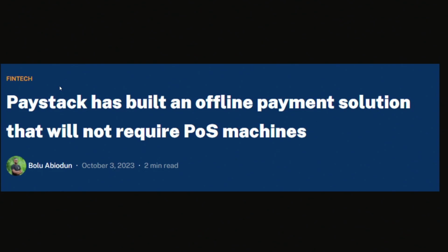So let's move from there to Paystack. Paystack has built an offline payment solution for the offline market that does not require POS machines. Chingozu is going to give us a quick rundown of what this is about and if it's something that is really exceptional, as the people have taken it. People talking about it.